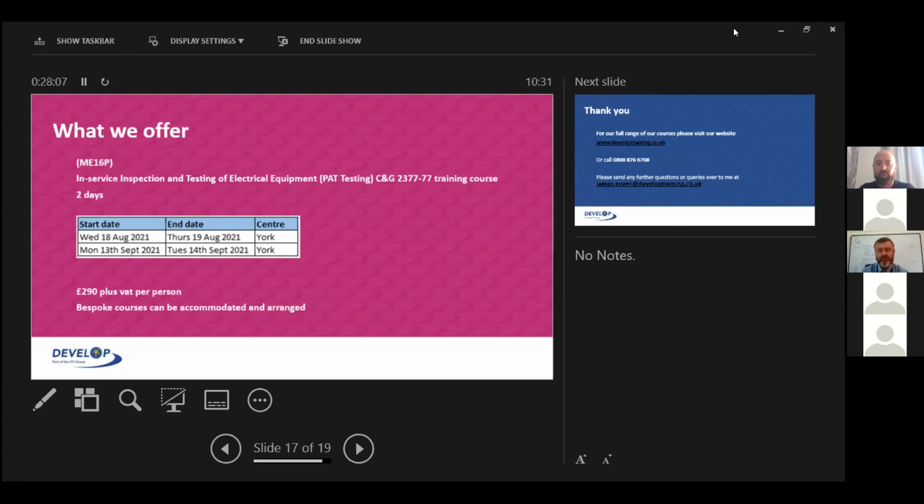Someone's asking if the course will be available in Lithgow. If we've got the right numbers up there and it makes it cost efficient for us to travel up there, we would do that. But obviously it depends on filling a course and making it available to everyone. Robbie, have you got anything else to add to that?